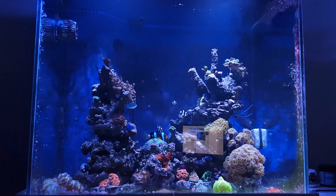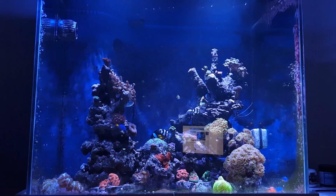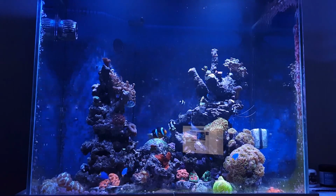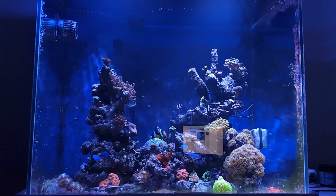Oh, one more thing. There's a bit of SPS up there called a green slimer coral. I can't remember the other name of it. Could be some kind of acropora. Anyway, who knows what different SPS are. But it's starting to colour up a lot better.